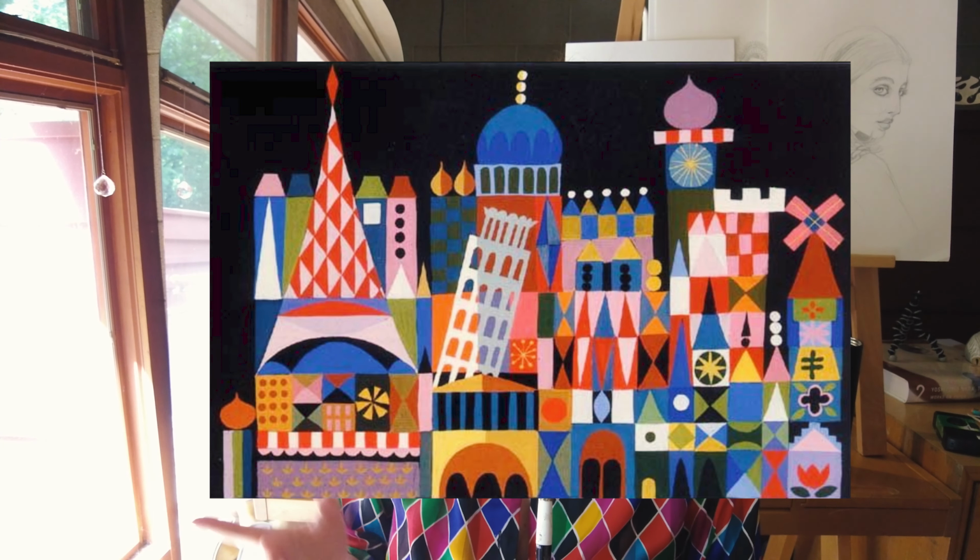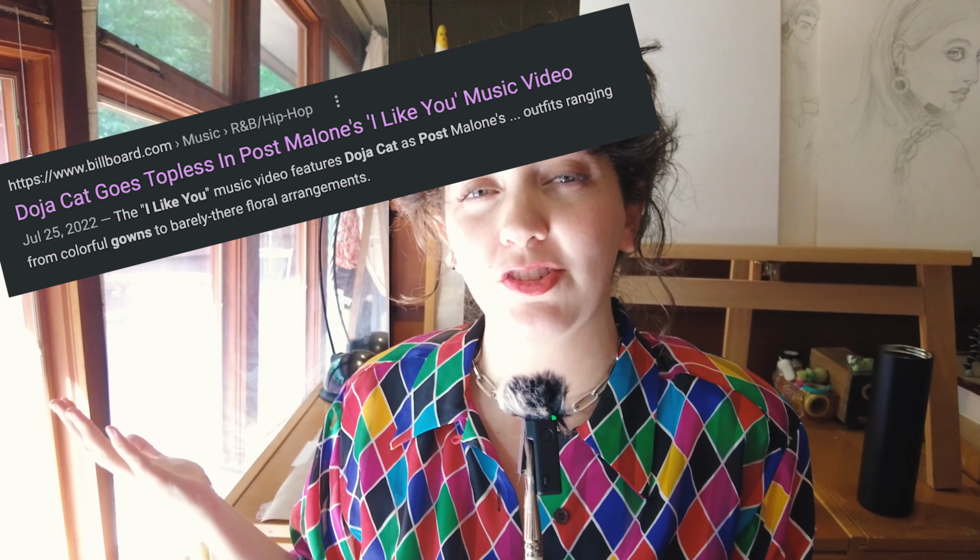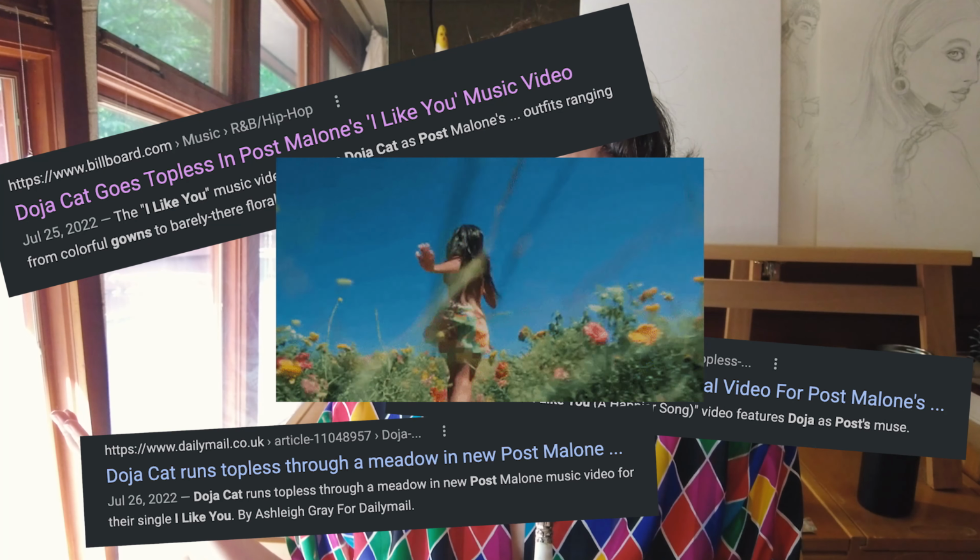Now onto Doja Cat's look. Can we just first appreciate this whole ensemble? It really gives off Mary Blair, It's a Small World vibes, and if you look really close, it looks like it's hand painted. I tried to find any styling or costuming information about this look online, but for some reason everyone just wants to talk about how she runs through a meadow topless, which yeah, that makes sense.